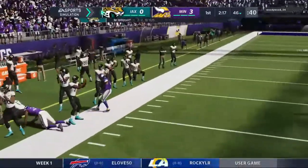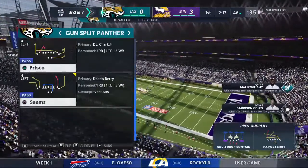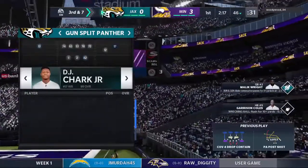Now this throw caught left side. And he'll be out of bounds, but able to get it up past the 45. A nice pickup there, 19 yards. And they're set up better for third.